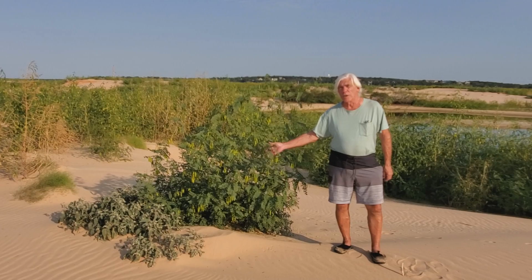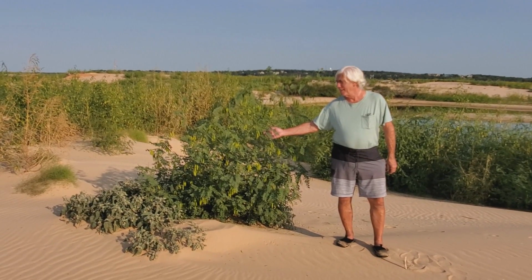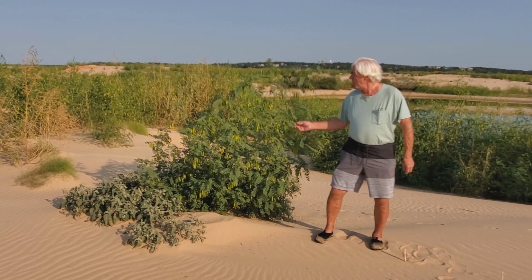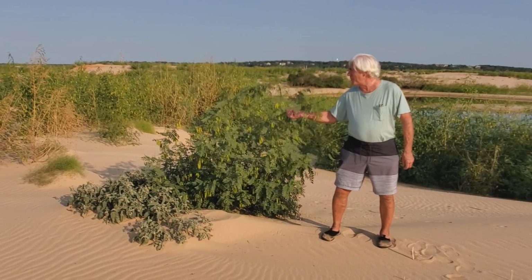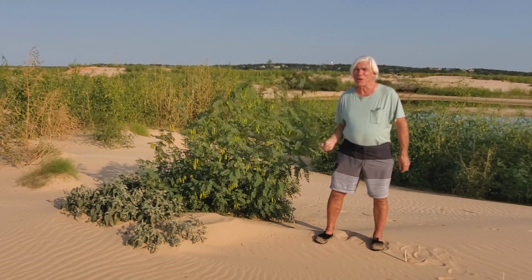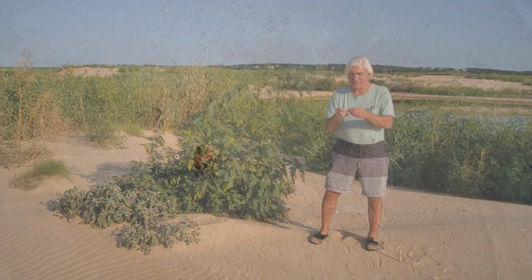Here's a marijuana plant. You wish. It does have some buds on it. Pods on it, right here. Mm-hmm. I'm gonna eat one. No, don't. No, it's probably poisonous. So. Well, I don't know. Let's see.